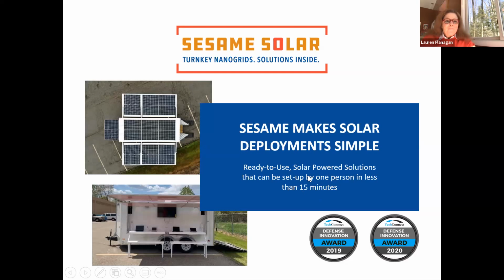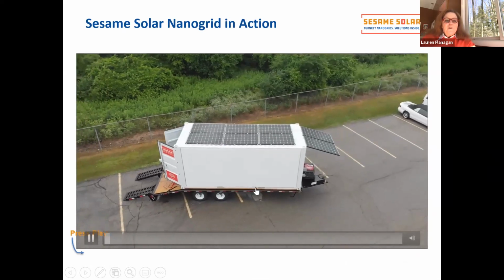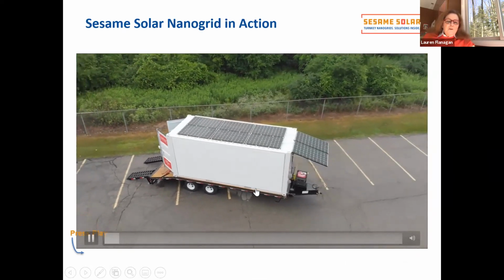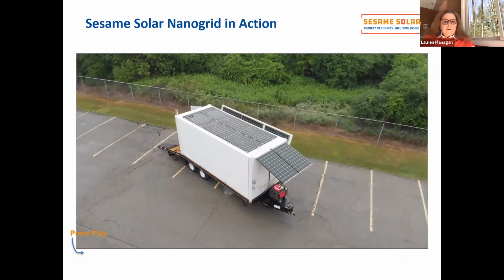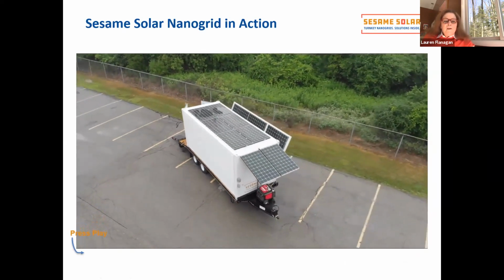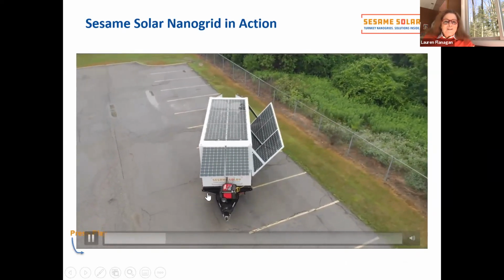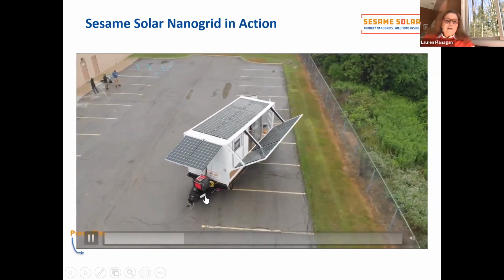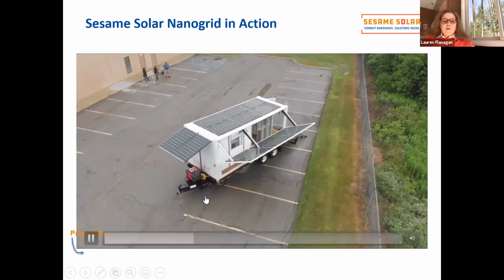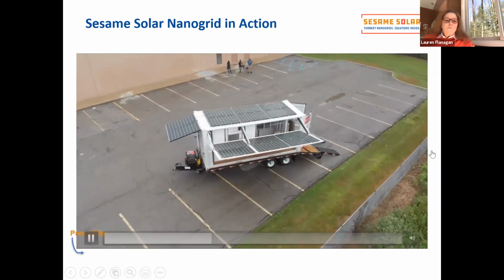Next slide. So if you click on the video there, Yoav, I'm going to show you one in action. This is a 20-foot container on a flatbed trailer, so it's mobile. You see the side walls are deploying, and that's part of our name, Open Sesame. And inside is the solution. In this case, this is a disaster preparation and rapid response office, a command center with communications and Wi-Fi.